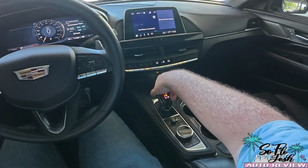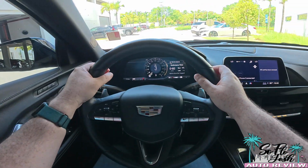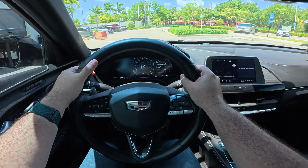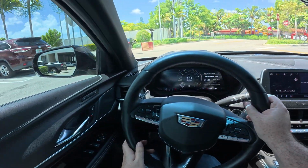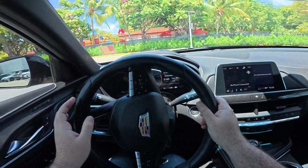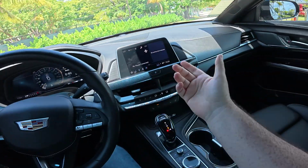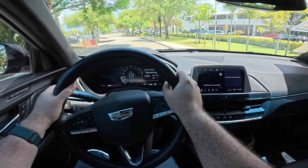All right, so let's go ahead and put it into drive and take this puppy out to South Dixie. Like I mentioned, this model is powered by a 3.6 liter twin turbocharged V6 producing 472 horsepower and 445 pound-feet of torque. This one is mated to the 10-speed automatic transmission, or you can get the 6-speed Tremec manual transmission, which comes standard with this model.